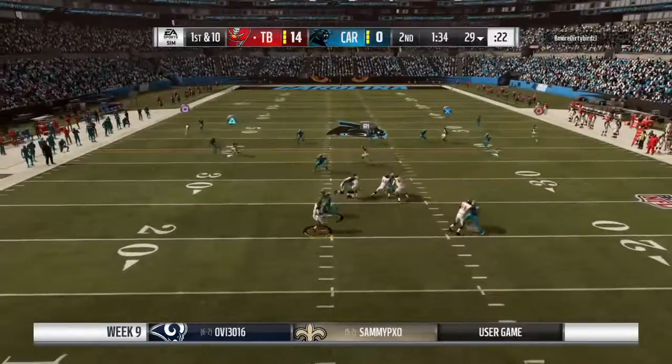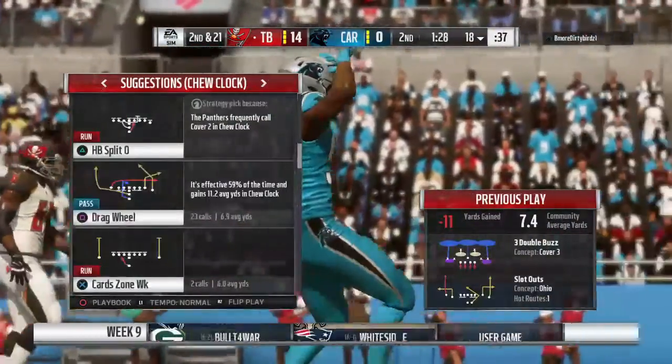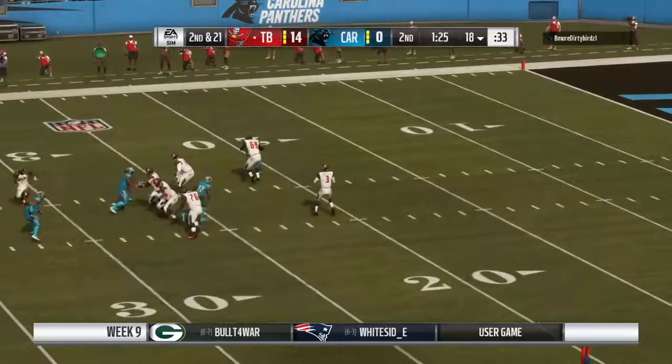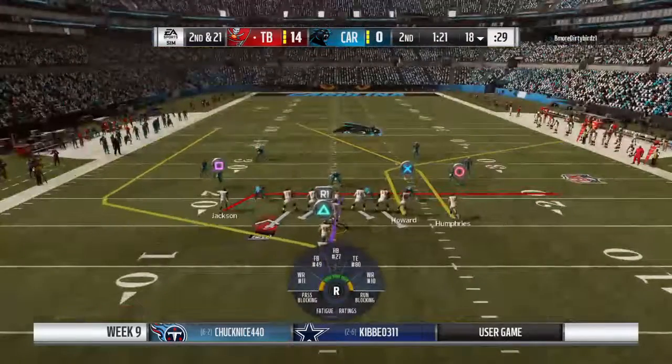Winston now to throw on 1st down. And he can't find a receiver, and he's brought down. Mario Addison in there to drop him for his 5th sack of the year. Well, they're in some hot water now. After that sack, it's 2nd and 21.